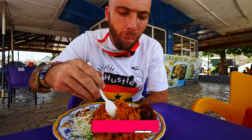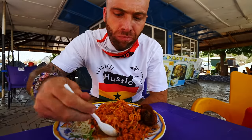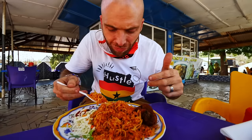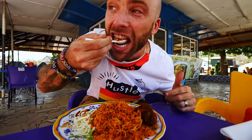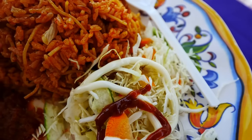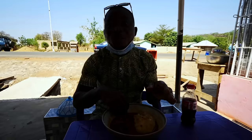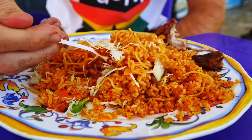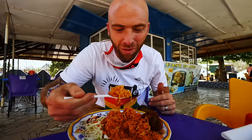Mmm. That's good. A moist rice with noodles. Get a little bit of this. Mm-hmm. This is unique. Most of the places you go to request jollof rice, you don't see noodles inside. So this is a very unique way also of doing it. Today I've eaten rice for breakfast with the wache, now rice for lunch. Oh, but it's good.